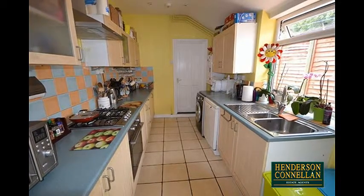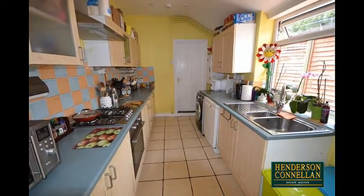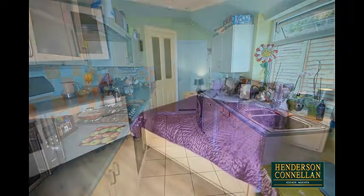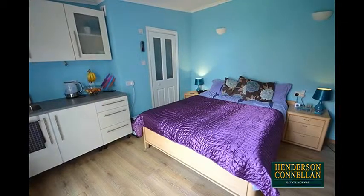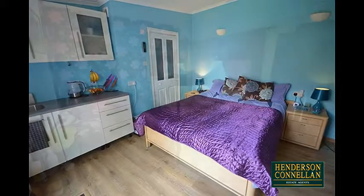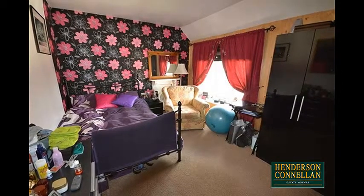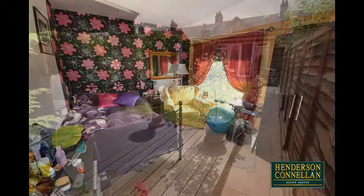Ceramic tiled floor and splashbacks, space for appliances, and moving on through a door, the modern ground floor bathroom. Upstairs, there are three bedrooms arranged over two floors, all double in size, and the whole house benefits from gas central heating and UPVC double glazed windows.